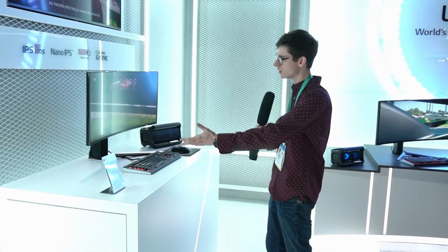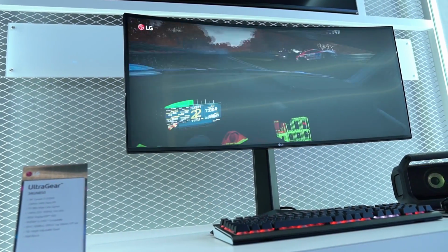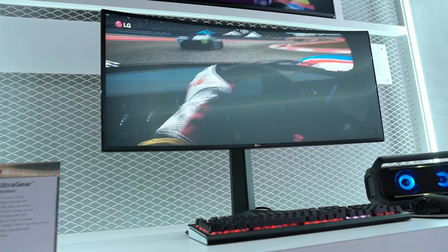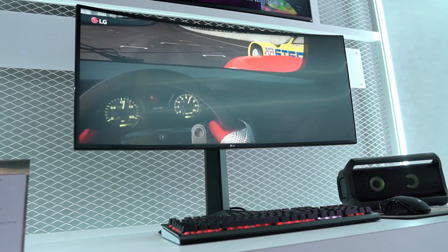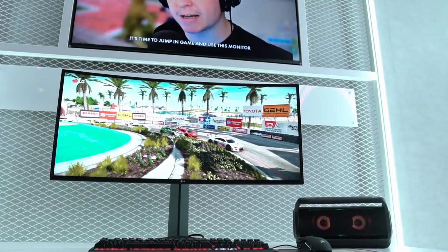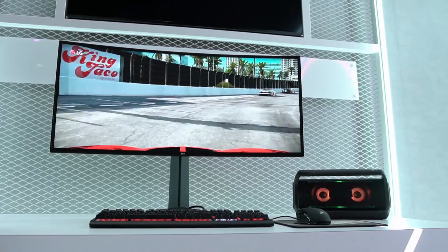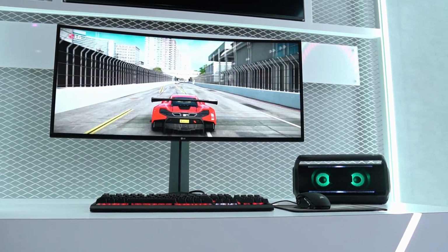This probably isn't the most exciting one of the bunch because it's pretty much a case of they've updated the panel here to be 3440 by 1440 as before, but with the 1 millisecond grey-to-grey response time. So you're getting smoother images, shall we say. But if you've already got an existing ultrawide like this, it's probably not worth upgrading from.